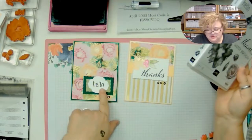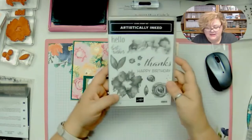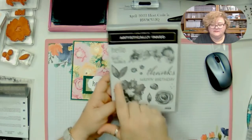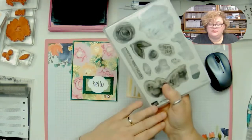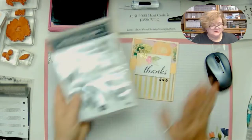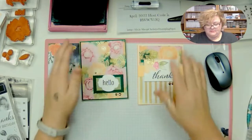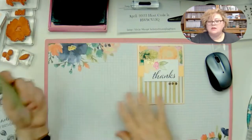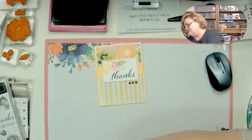So in this one, I'm using Evergreen, and this one's got the black. But it's the thanks and hello. And I love this best wishes. It's super cute, too. And it has a lovely happy birthday. So this is a great Red Rubber stamp set. And we're going to play with our fabulous designer series paper, which is just so gorgeous.